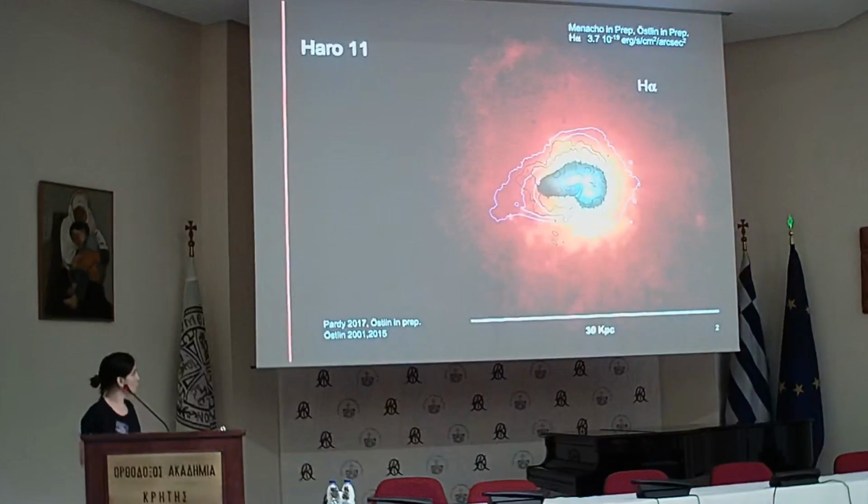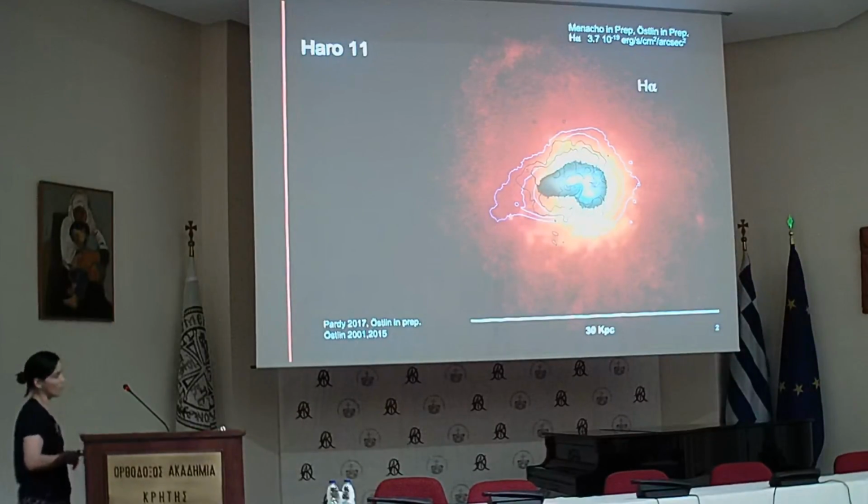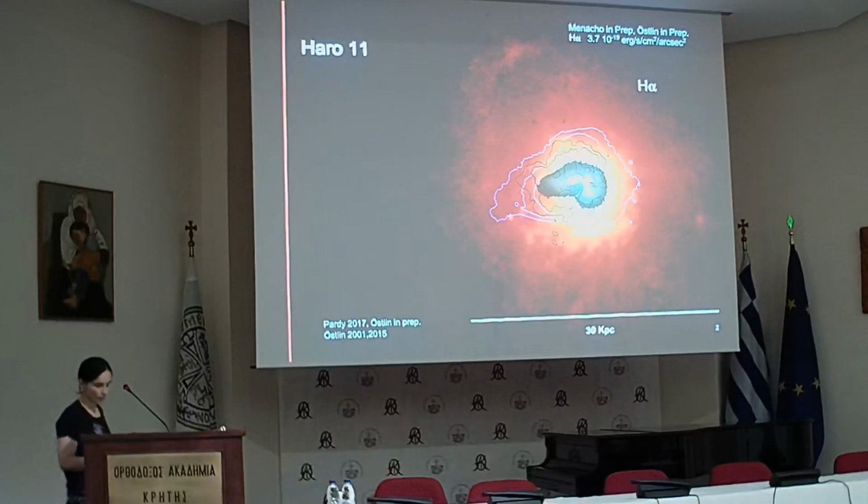HAR11 is a small blue compact galaxy that is surrounded by a huge halo of ionized gas. It is a merger system, probably in the late stage of the merger.